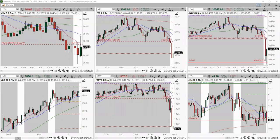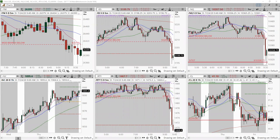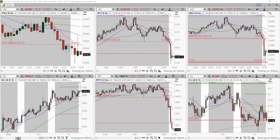Remember, this is an extremely volatile market. Extremely volatile market. Use half of your risk. Half. Okay, so if you usually risk one contract, use 5 micros. Inside bar and yes, Russell still not done.